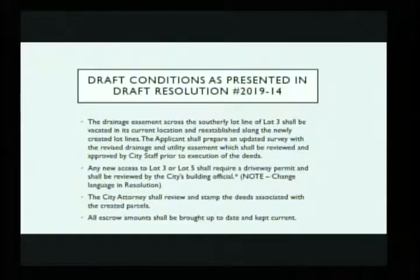The draft conditions are provided in the resolution, which is in your packet tonight, which is 2019-14. I would like to note that the second condition that staff proposes in there is actually, unfortunately, two conditions that were combined from an old staff report and an old resolution.